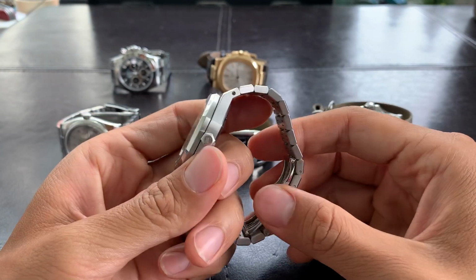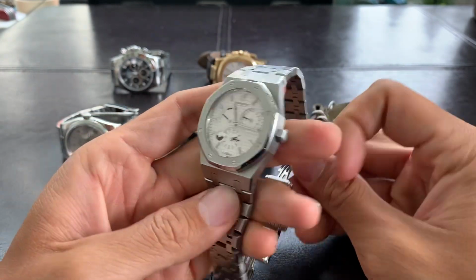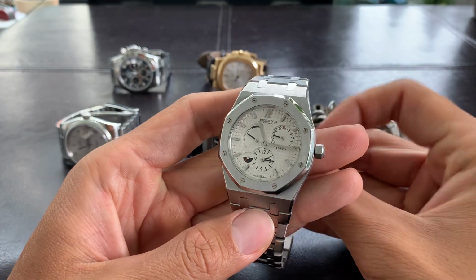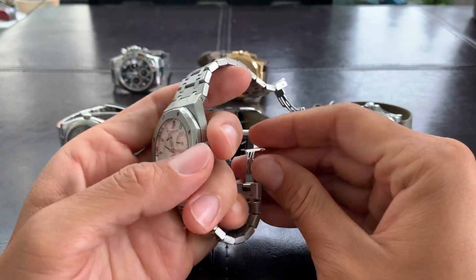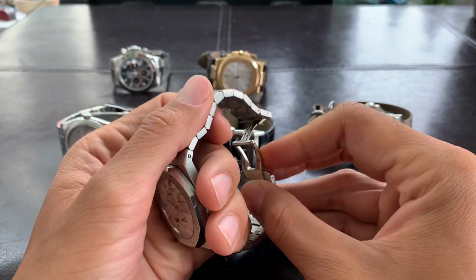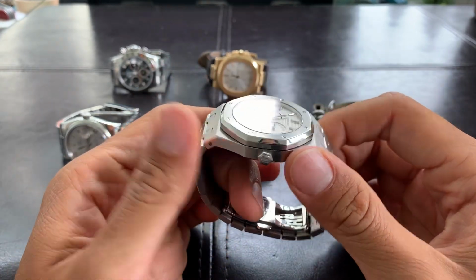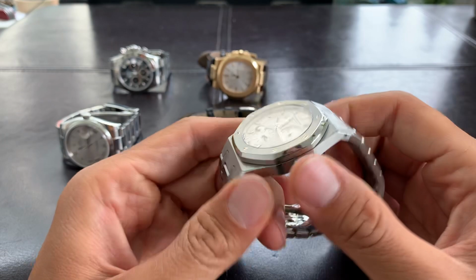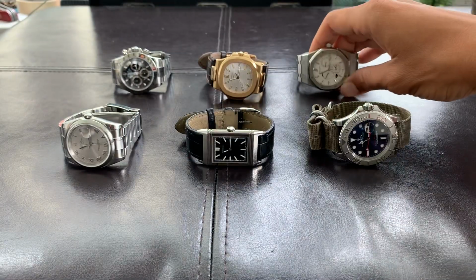And I bought this because I sold my vintage Royal Oak, because it didn't fit. I changed my eating style, I switched up my diet, lost a bunch of weight, my wrist shrunk, the vintage Royal Oak didn't fit anymore, so I had to replace it, and I picked this one. It's a beautiful piece. I really love this Royal Oak.